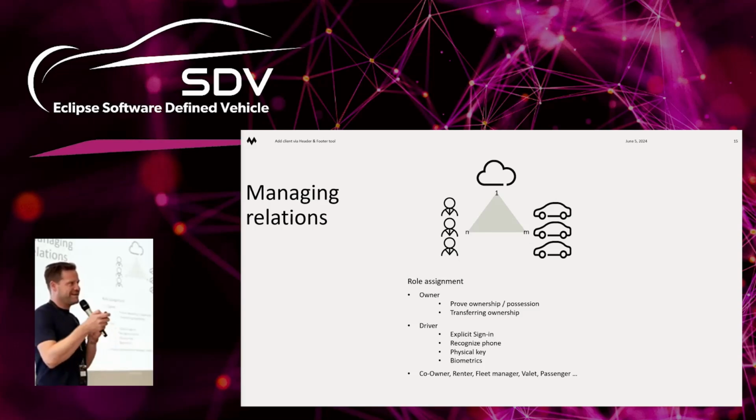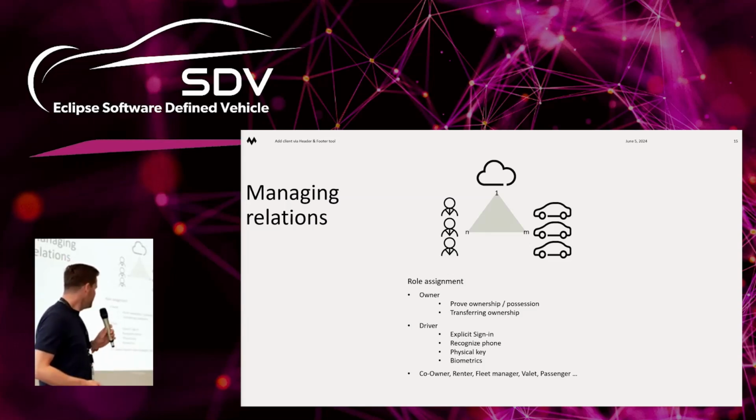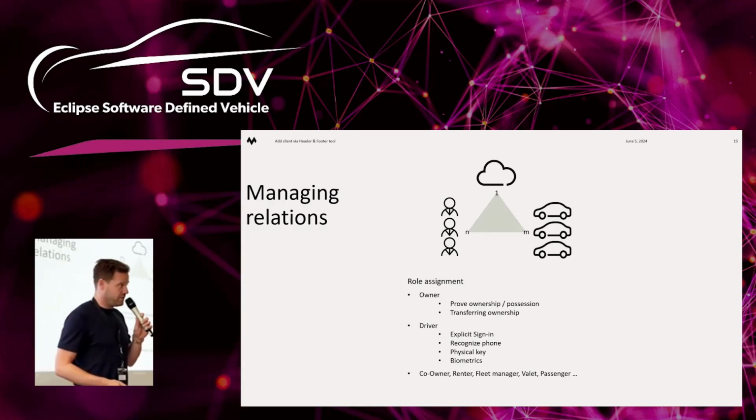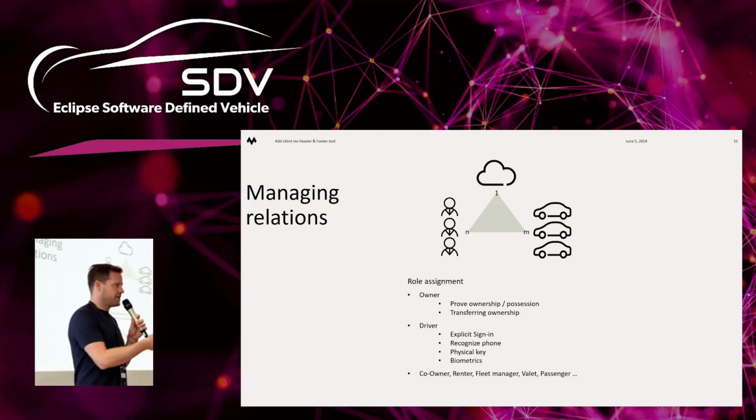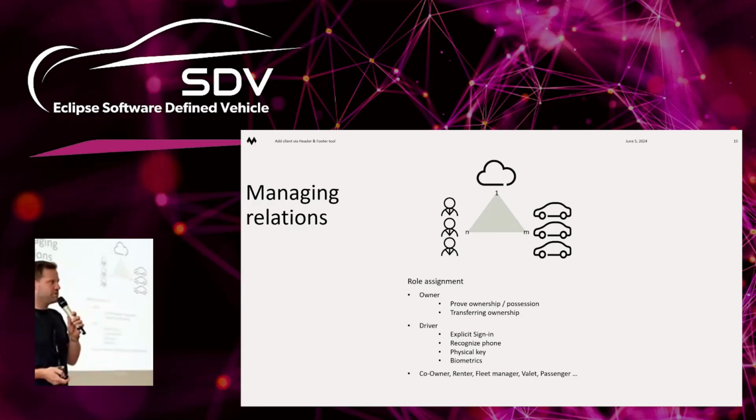So in the end, you always want someone to be able to prove that they're the owner or in possession of the vehicle, but there are so many variants of implementing this. And it gets even more interesting. You will want to know who is the driver of the vehicle, because you need to act in different ways when it comes to data protection, when it comes to activating services, and just so many things. And knowing who's the driver of the vehicle, well, it's super complicated.